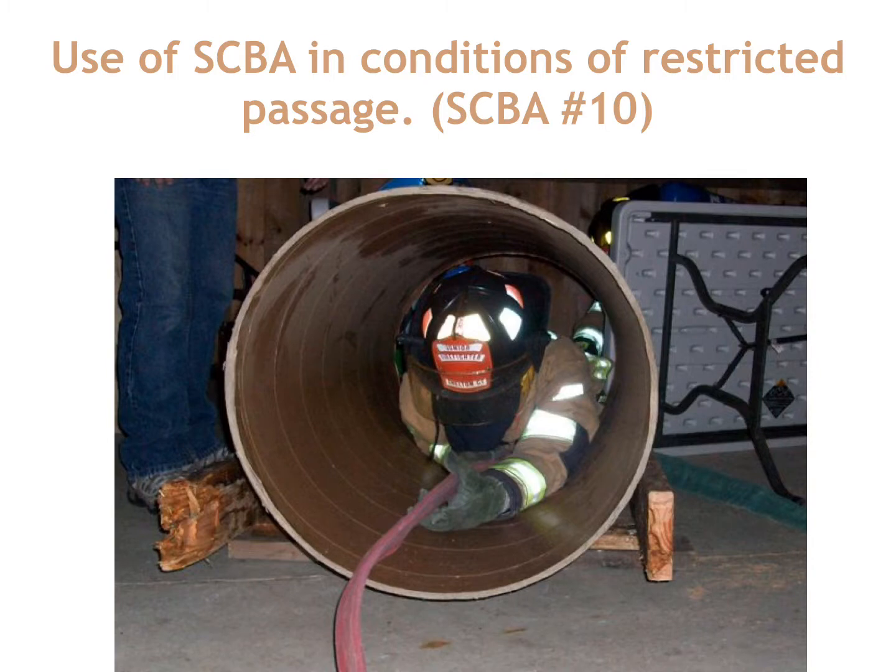Use of SCBA in conditions of restricted passage. What we're going to do, in either this class or maybe in a few weeks, is take a field trip and do what's called an SCBA maze. An SCBA maze is where we are going to put you in a space that's not necessarily tight, but it is going to be restricting. And we're going to see how well you can maneuver with your gear on and using that air pack. It also helps you learn to adapt at how to move with the gear and how to maneuver with the air pack.